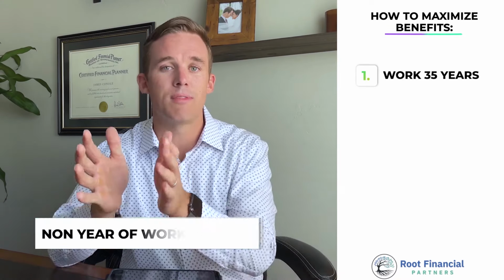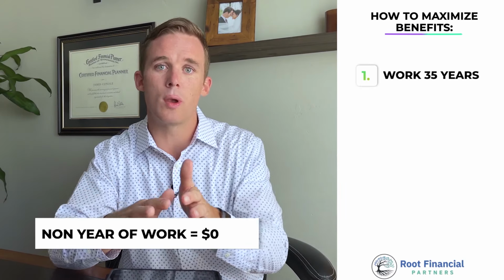Now, let's say you've only worked 30 years, for example. What they're going to do is take those 30 years of earnings and then assume there's 5 additional years of $0 for earnings for those years. So when they're calculating your benefit, it's going to include 5 years of 0, which is going to weigh your total benefit down. It's going to lower the average income that's being calculated on. So what can you do to increase your benefit? Well, you can work for 5 more years.